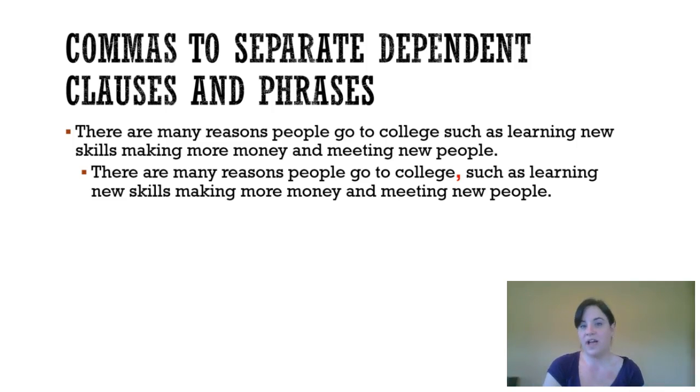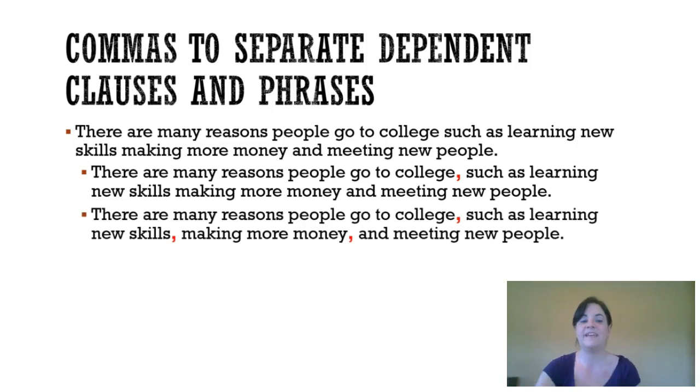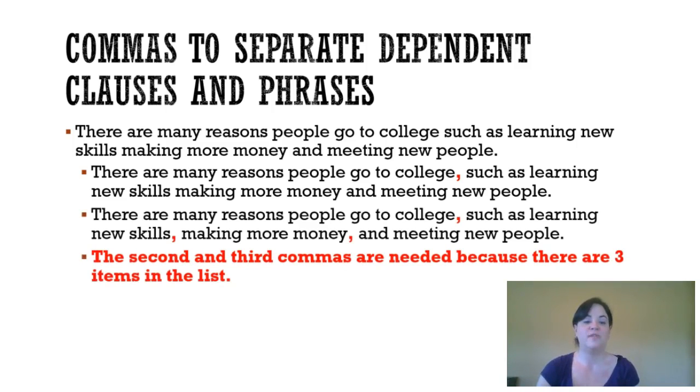I also have another comma rule operating here. Can you find it? I have three items in a list, so I needed a lot of commas in here. My sentence should read, there are many reasons people go to college, comma, such as learning new skills, comma, making more money, comma, and meeting new people.